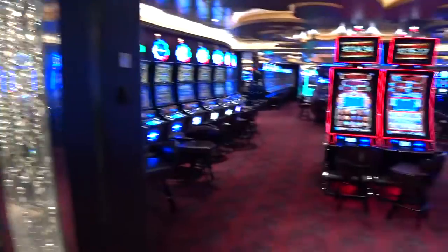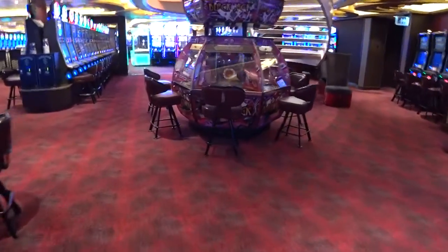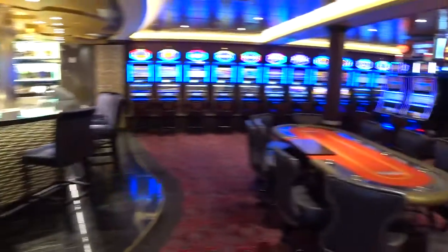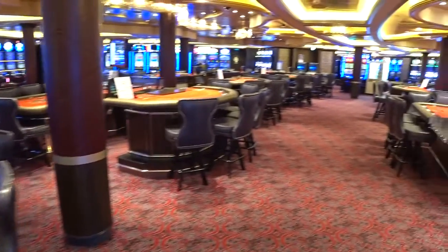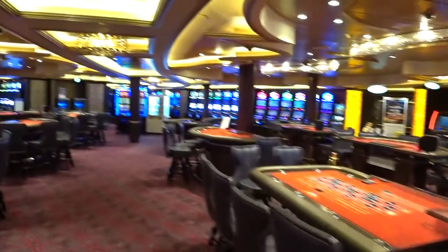This is the Casino Royale. Of course, a ton of slot machines for you to donate even more money. Coin machines there. I always look when I come by to see if there's free coins. This is the casino bar. They do have a Texas Hold'em table here with live dealer. And all the different table games: Let It Ride Poker, Ultimate Texas Hold'em, Roulette, Blackjack, looks like craps as well.